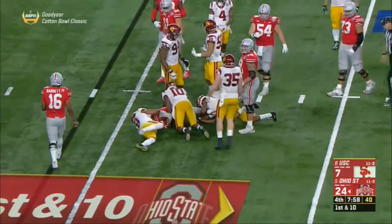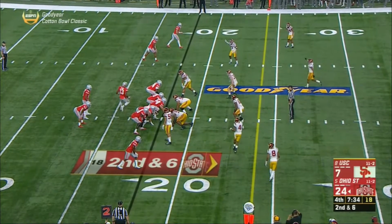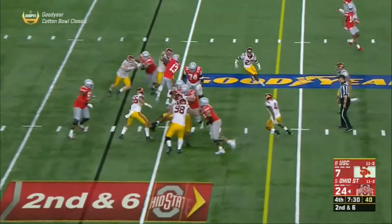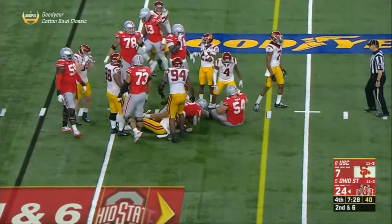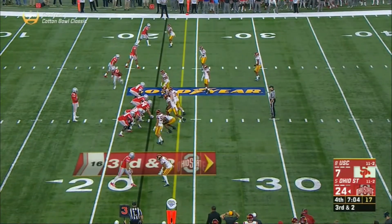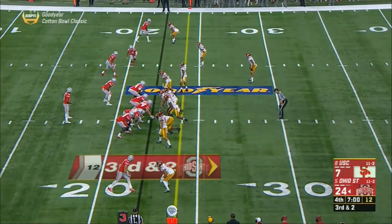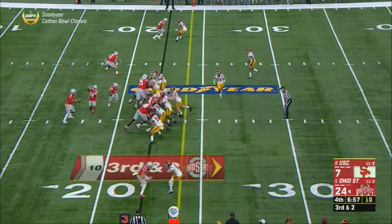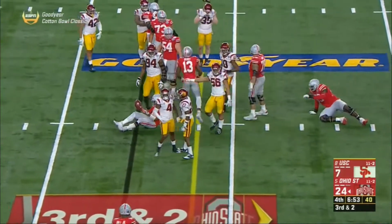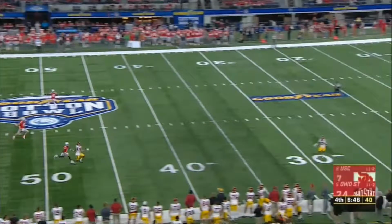J.K. Dobbins jitterbugging. Ball security going to be making that top priority. Dobbins. A couple of yards shy of a first down. Iosefa made the field goal, couple turnovers, lack of execution down in the red zone. The difference in the second half. JT Barrett short of the first down. Chris Hawkins made the stop, so it's a defeated season as they take on Auburn in Atlanta.